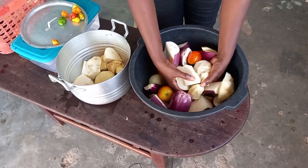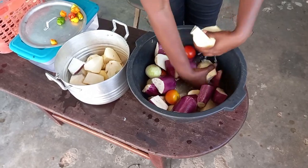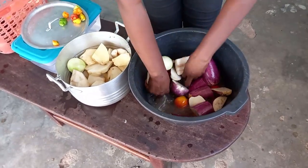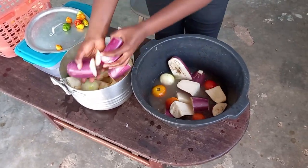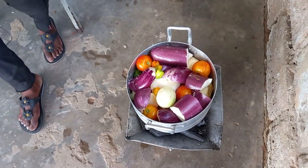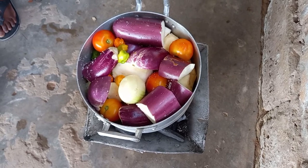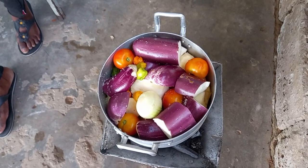Now we are going to boil everything together: the potatoes, the garden eggs, the pepper, the onion, and the tomato. That's how this food is cooked. So everything is inside the cooking pot. We'll boil everything at once, and then from there we'll do the garden eggs too.